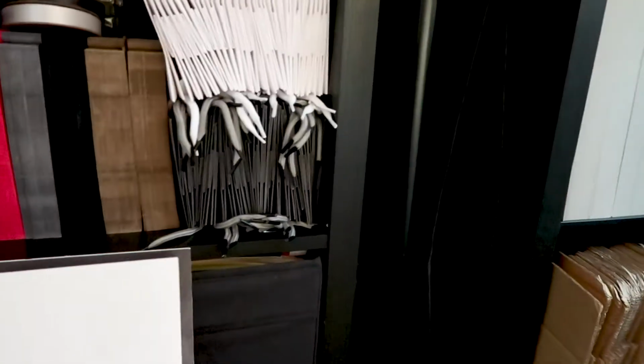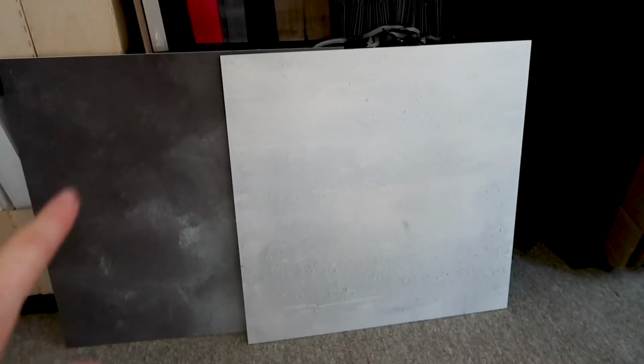So I have these two backdrops, which are from photoboards.org. This one actually has a little mark on it. But they're a little bit small. I need to get the bigger ones. So these, I think, are the 40 centimeter ones and I need to get the 60 centimeter ones.